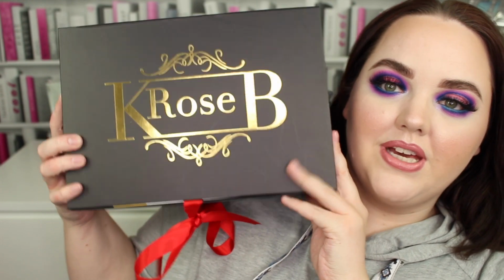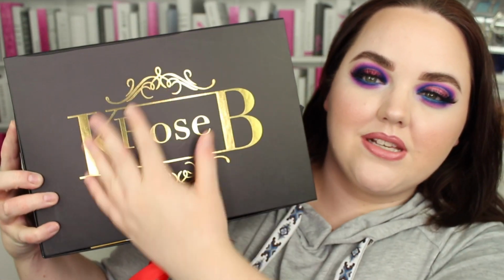So anyway, this is how it comes. It's a big, massive, chunky box. Obviously it's got the Kay Rosby logo. God, I was going to say signature. So this is how it comes. I think the box was £45 with £5 shipping, which compared to other boxes out there is really good. So I have not opened this at all.